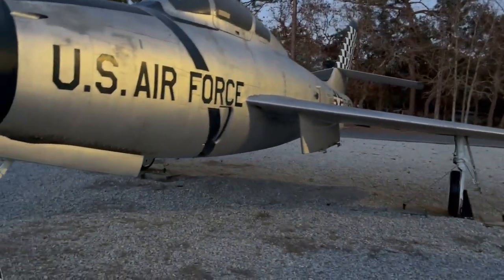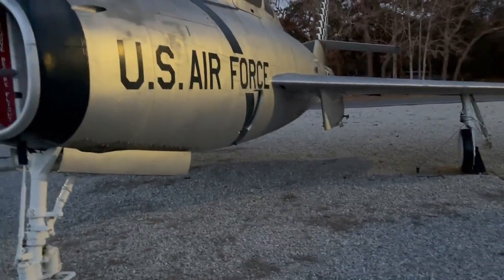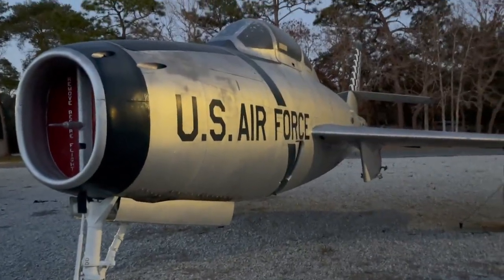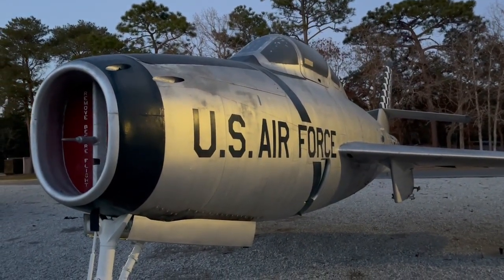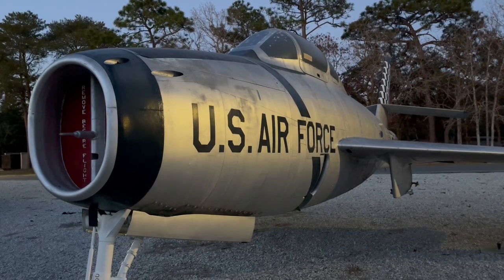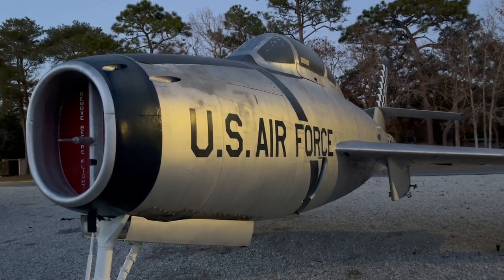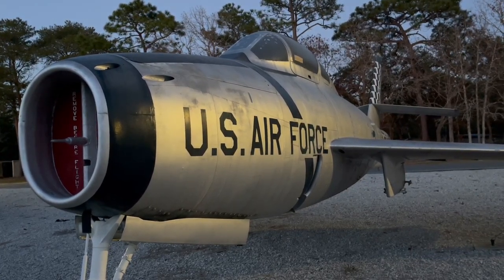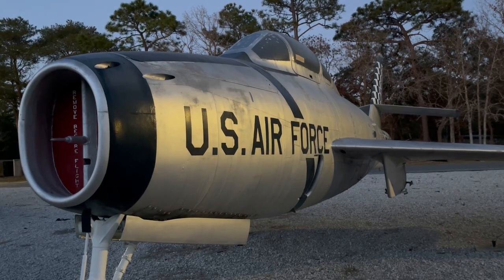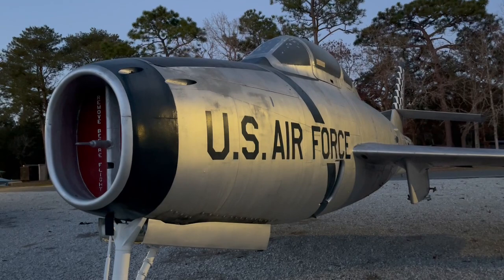This is the F-84 Thunderstreak. Another aircraft from many, many years ago. The first prototype flew in 1950. Deliveries began in 1954, primarily to Tactical Air Command, ground support, fighter bomber type missions. This is an F-84F model.